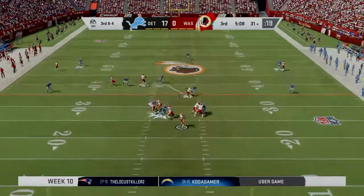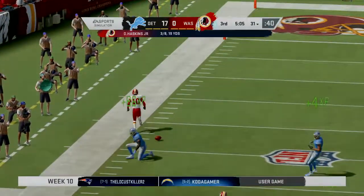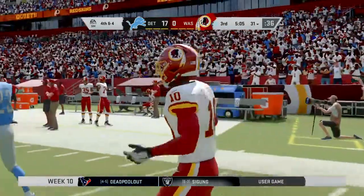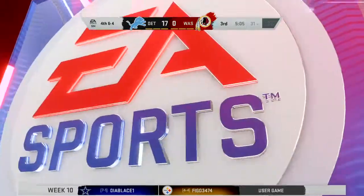Out of the shotgun, Haskins. He's going to go for a big play downfield. And that'll be incomplete. Well, they took their shot all right, but it comes up empty, and it's fourth down. It's been this way most of the afternoon, hasn't it?